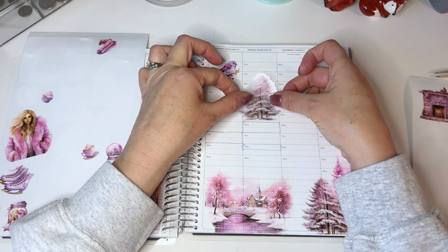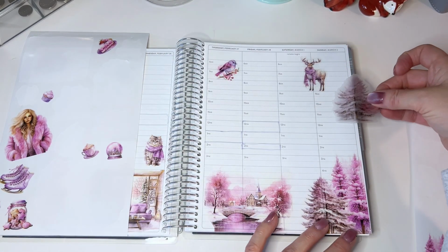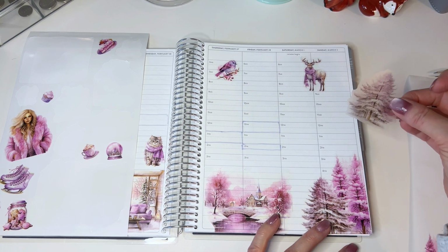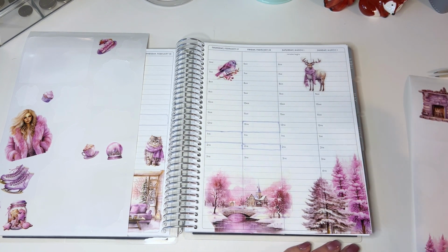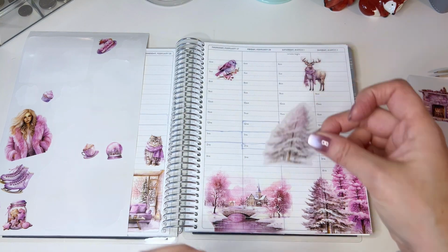I'd have to white out those hours. What do you think? Here? Or do it like a half tree here? I think it looks weird with that. I think it's too many trees. I don't know, guys. I'm going to put it here.